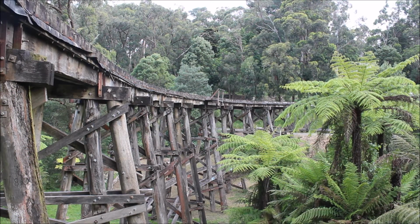Our last shot is once again at the Mombok Creek Trestle Bridge as the train crosses the bridge in late evening light.